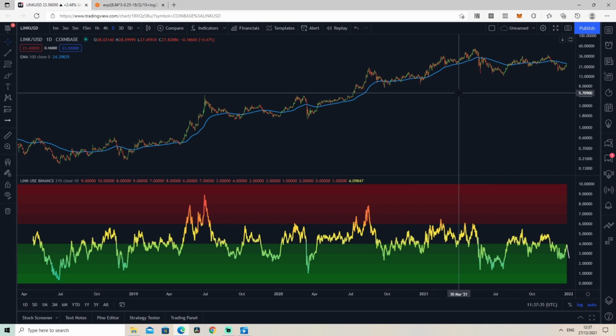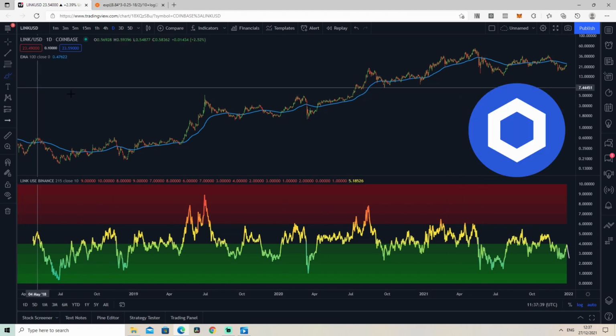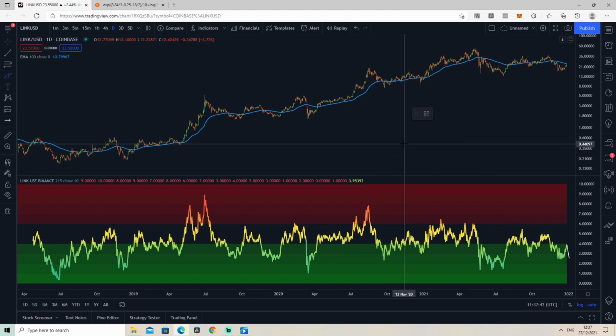Hey everyone, Codex here. Today we are going to be taking a look at Chainlink and its risk metric in order to have an idea on where the price may be headed going into 2022.